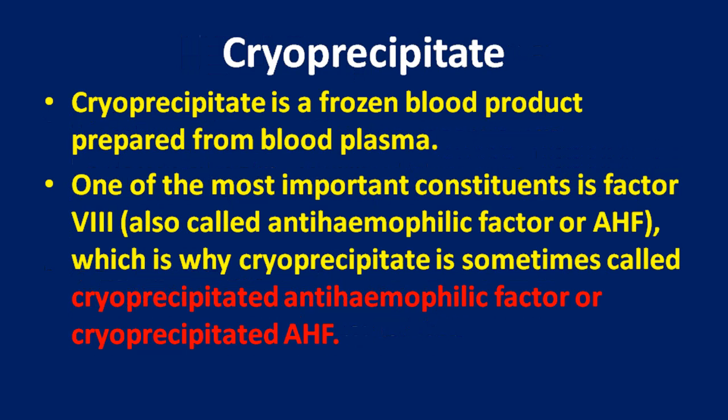Another term is cryoprecipitate. Cryoprecipitate is a frozen blood product prepared from blood plasma. One of the most important constituents is factor 8, also called anti-hemophilic factor or AHF, which is why cryoprecipitate is sometimes called cryoprecipitated anti-hemophilic factor or cryoprecipitated AHF.